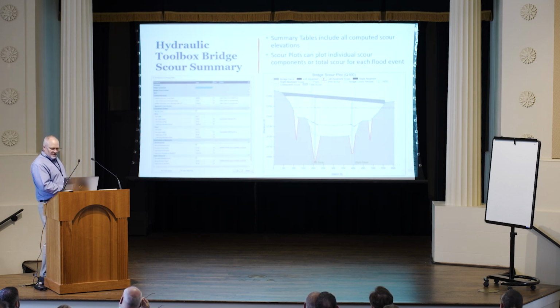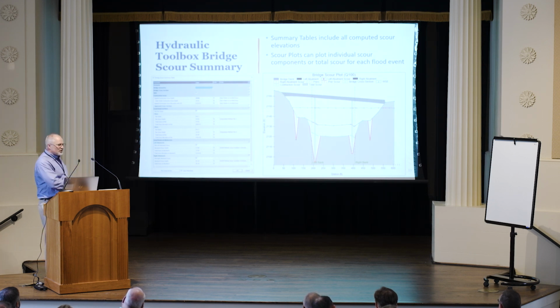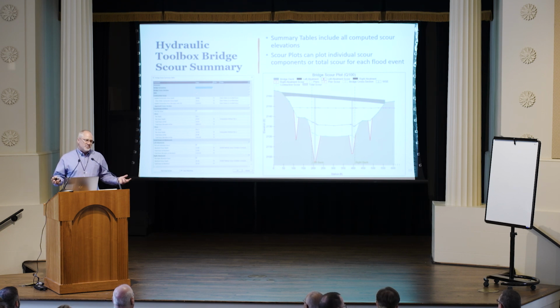And then almost wrapping it up here. Just to highlight some of the capabilities that have come along in the hydraulic toolbox in the last year or 2, is we now have a summary table. The hydraulic toolbox used to just calculate scour components, and it was up to you as the user to figure out how that equated to the elevations and locations. So now that you've exported geometry from your 2D model and your bridge, all of your scour depths are presented, but also your total scour elevations are also included as well. And that can be copy and pasted into a report and helpful to use.